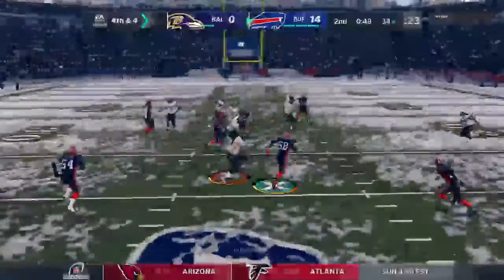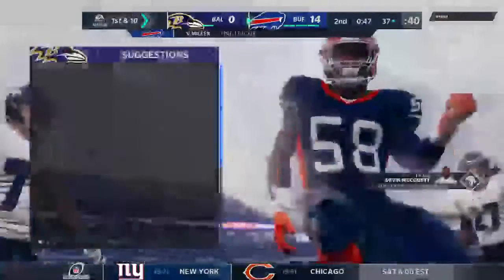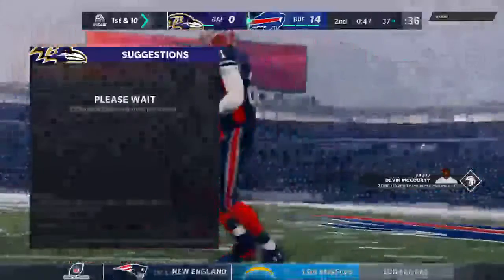And his pass is intercepted for the 4th time today. Picked off by the all-pro linebacker. It's Von Miller. And he's going to take this one back to the 37-yard line.